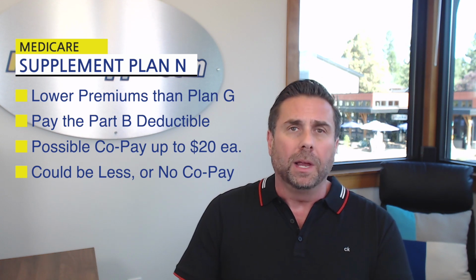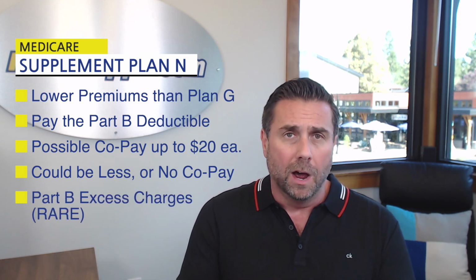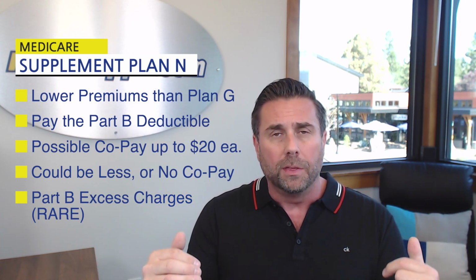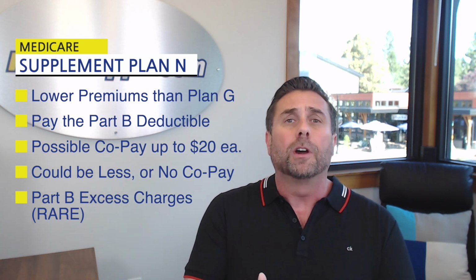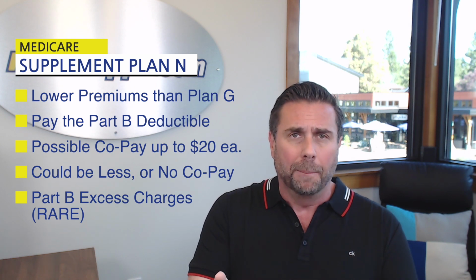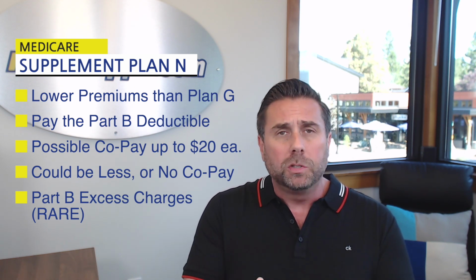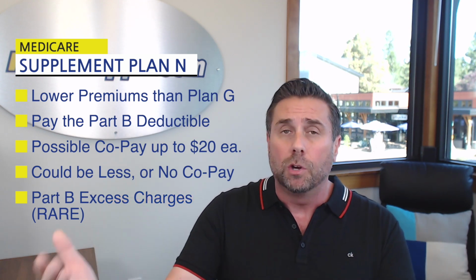One other thing on Plan N is called Part B excess charges. Now, what that means is if the doctors don't accept the assigned rates from Medicare, they can charge up to 15% extra of your medical bill, and you'd be required to pay a percentage of that. Don't let that scare you. I know it sounds complex. They're very rare, and you probably never even see them. Most of the doctors in this country accept the assigned rates from Medicare, which means they don't even charge those.